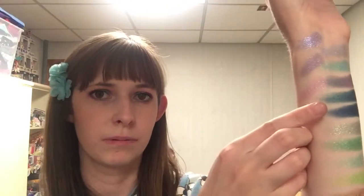I'm trying to do these from lightest to darkest. So here's a nice blue-purple duochrome kind of thing going on. This one is called Ripple, and it's also from the Butterfly collection. So a nice purple one, I guess would be the way to describe this, is Fantasy.